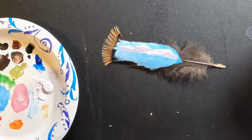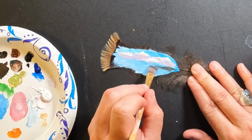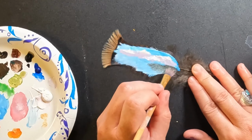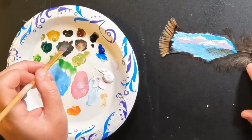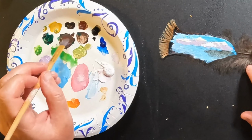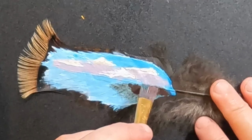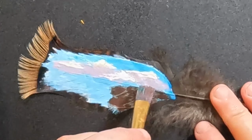Now what we'll do is we're going to start using this scruffy brush to put in the idea of grass and separation. So I'm going to go with some dark browns and a little phthalo green. I've got some burnt sienna or raw umber, phthalo green. I just want this to be dark. All right, I want this dark.